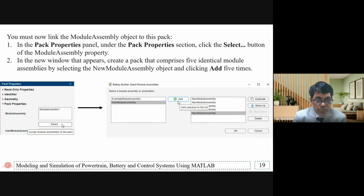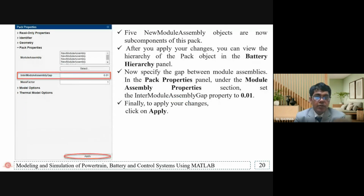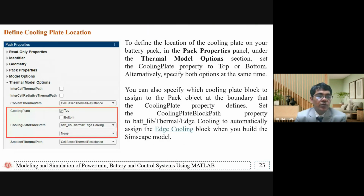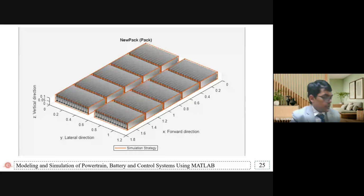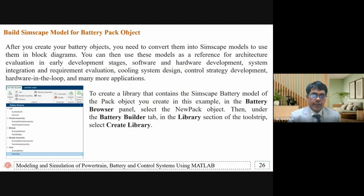Here you have to select the previous module assembly that you created. Here I have selected 5 in parallel, 1 2 3 4 5 module assemblies. So in my battery bank, how many module assemblies will be there? 5, right? Then you have to define pooling, and there are so many parameters that you have to take care of. You have to take the original data and feed it there. So I have created one battery bank that has module assemblies 1 2 3 4 5 and two parallel. Okay, so you can create it, and you may also get the certificate from MATLAB.